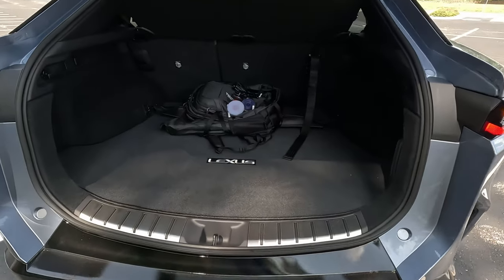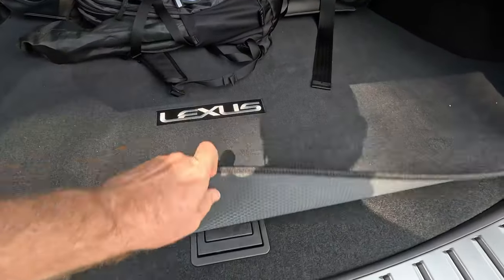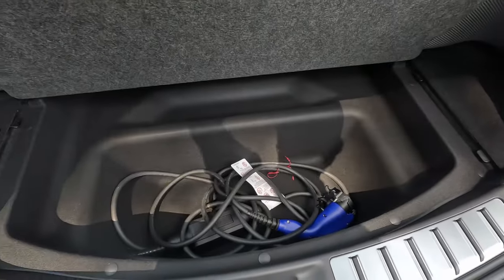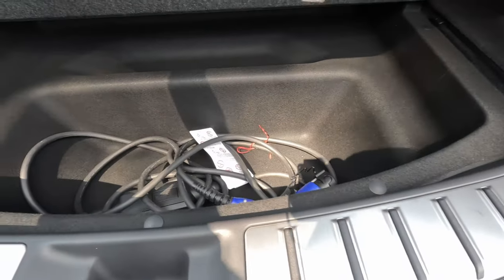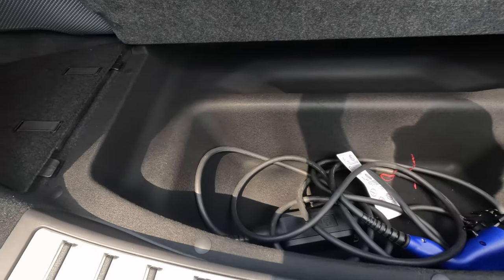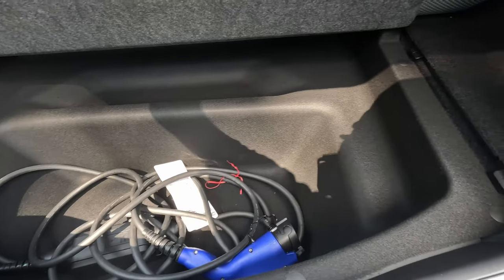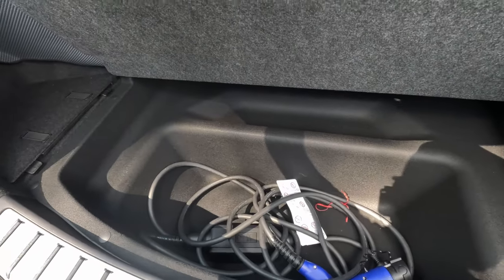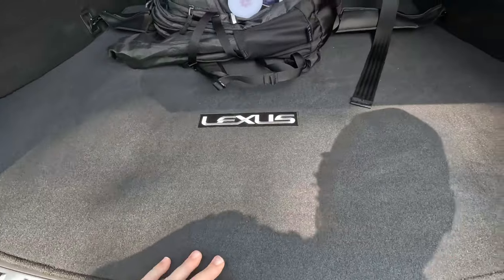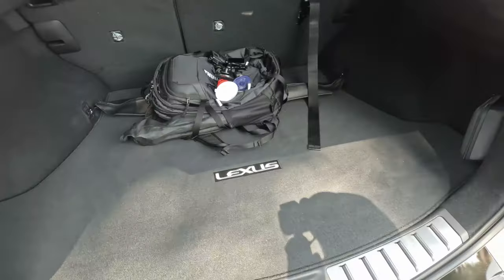And in our family review, we do get a carpeted floor mat with the Lexus logo in it, which hides the handle to get to the underfloor storage. This is where our charge cable is. But you can see all of this does have kind of a carpeted felt-like material on it. So if you put anything down here, it's not going to rattle or make a lot of noise. We do have some hidden storage compartments here on the sides as well. Very good use of storage back here in the back in lieu of having a front trunk up in the front. You can get a lot of storage back here.